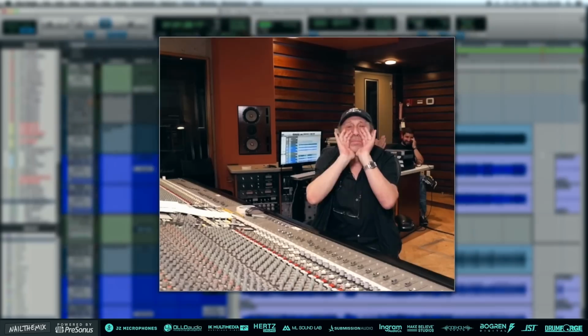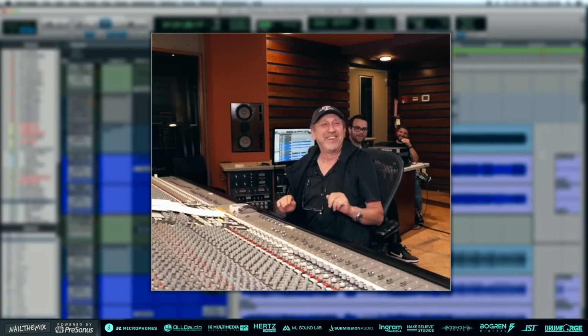I use an insert so I can print it in real time, so I never have to recall it. I still EQ and compress on my desk. I just don't ever recall it. So it seems they all agree there is something more musical about working on the console. But are there other advantages?